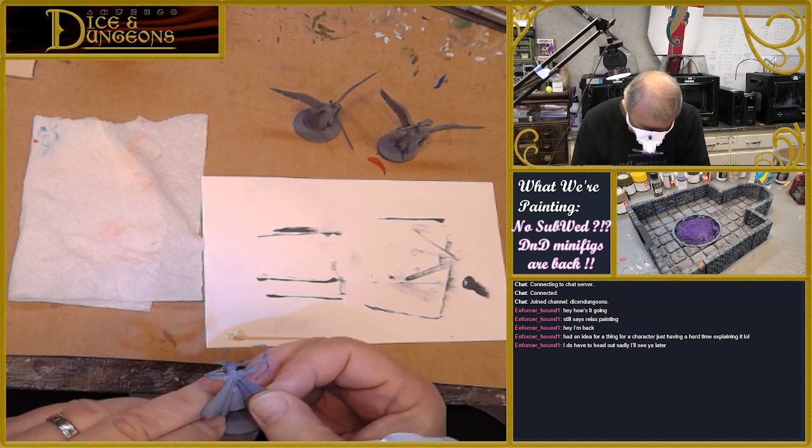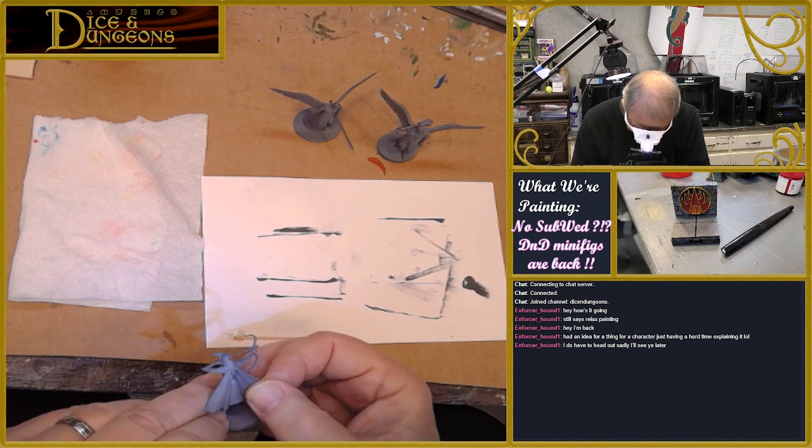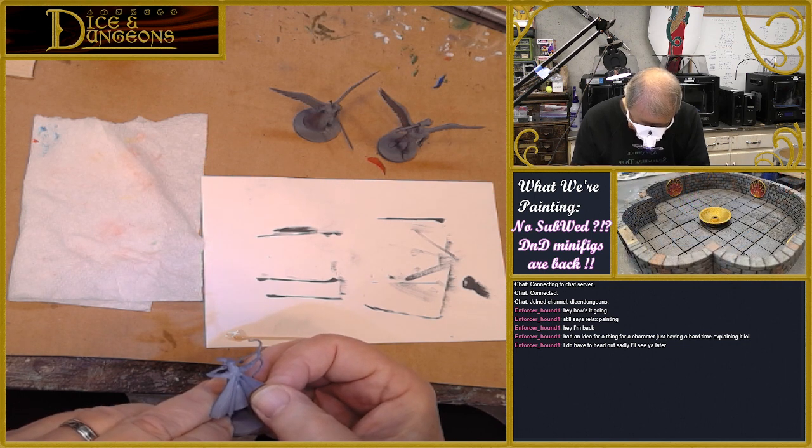So now I need to hold this for like 2 minutes so that the epoxy can cure and be strong enough to hold it on its own.